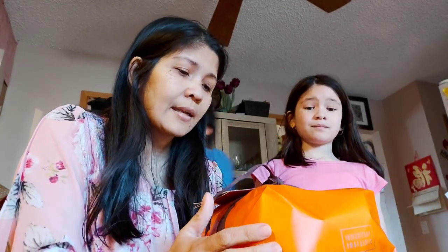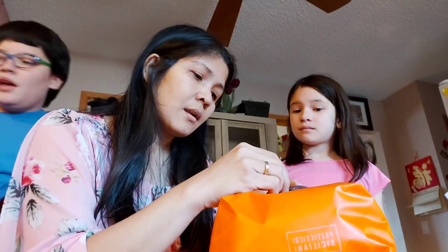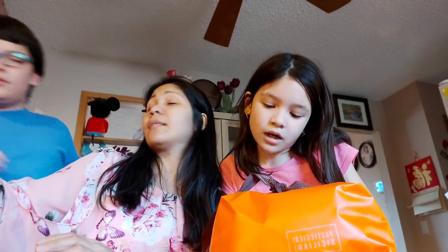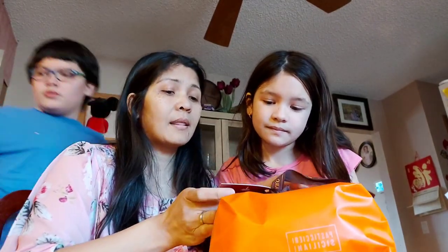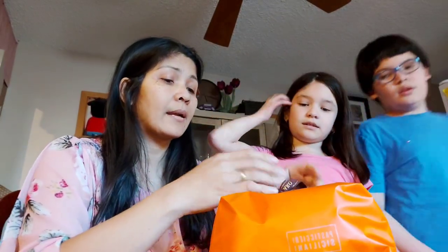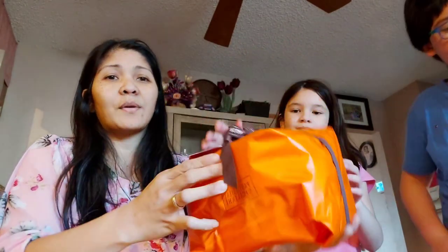I think they have different colors for each cake because they have different flavors. So this, I think, orange stands for... No, actually, that's incorrect. All of them are orange. I know, but on their website, I think they have different types of cakes with different color bags. So this is how it looked like. That's the cake. So we're going to open it.